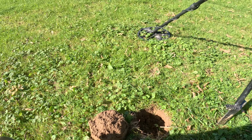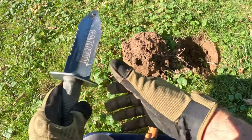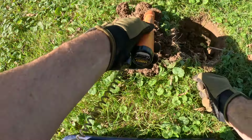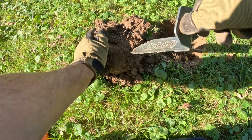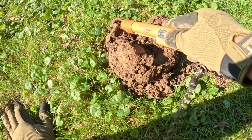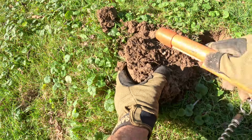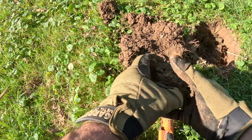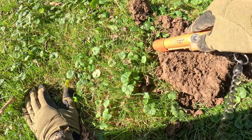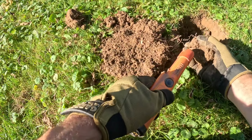Got a 29, 30. Most likely on my Equinox 800 going to be another quarter. Right in there. Close by. Dug a little bit too deep. Making a mess of this one. It's got to be right there. I have to crumple this one back up. All right, so at least it was in the clump. It's not like it was right on the surface. Keep breaking this one apart.